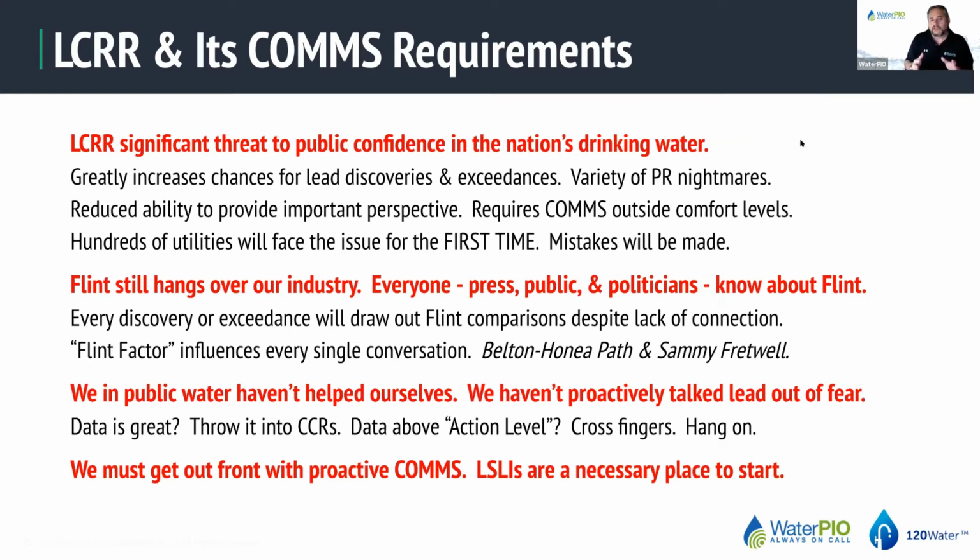Hundreds of utilities across this country will face lead issues for the first time under the new rule. Many of you will, and mistakes will be made. I mean, we've dealt with several mistakes made when utilities have to deal with them for the first time. Flint still hangs over our industry. Everything mentioned about lead talks about Flint. Everybody, the press, the public, politicians know about Flint, and they'll go there the second you have a problem.